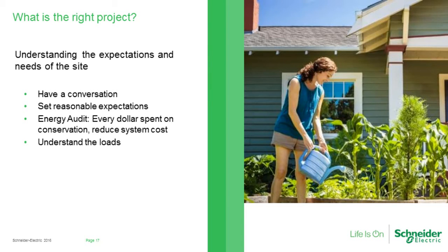When we understand the expectations of the site, that's when we can begin to mold them and make sure that we bring everything together. So having a conversation with who's going to end up owning the system is very, very important. They've already got PV. They want to be able to add a battery-based system to it. Are they okay with just having 12 hours of backup and they don't want to generate it? Well, that's very easy to do.